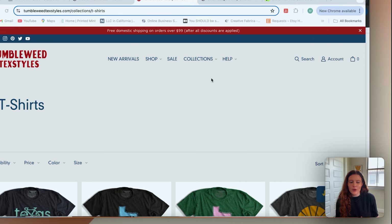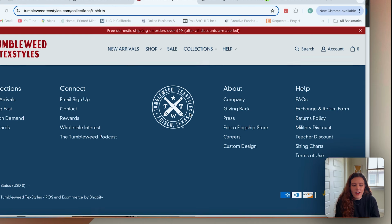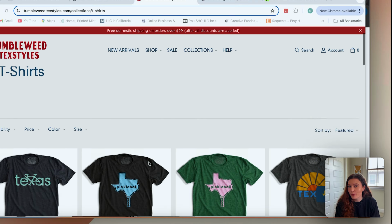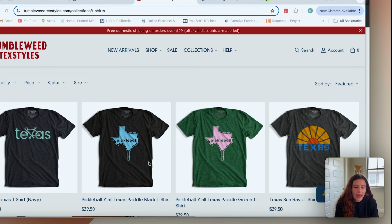My third example is going to be a website called Tumbled Textiles, also run on the back end of Shopify. So again, another example of being able to build your print-on-demand shop from Shopify. And this is a store that focuses only on Texas tees and items. So if you have pride for the state of Texas, if you live in Texas or have people that have interest in Texas, that is the entire niche of this brand.